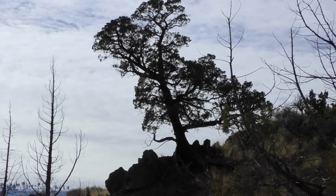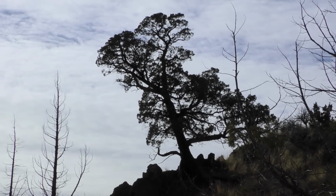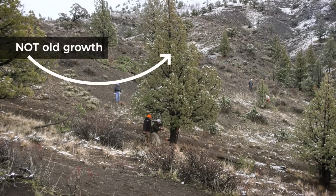And as I mentioned last year, we are leaving old growth juniper in place, these ancient, twisted, gnarly juniper. This is what you should be seeing on these hills, not these super tall Christmas tree looking things. That's just not natural. So that's why the Oregon Department of Fish and Wildlife is trying to reduce the numbers of them on these hills in this particular area.